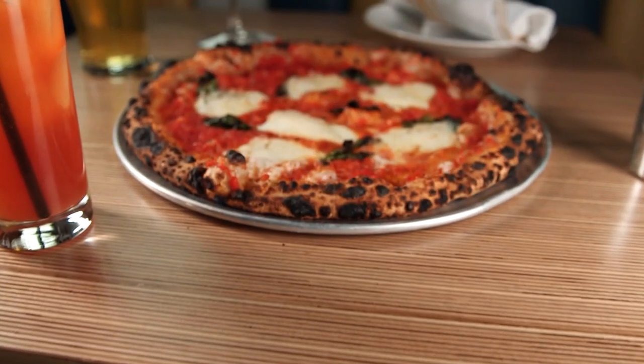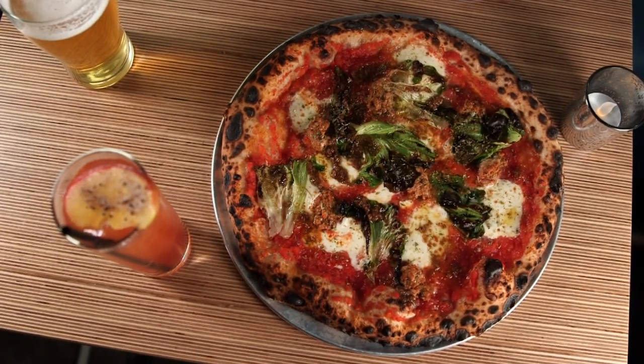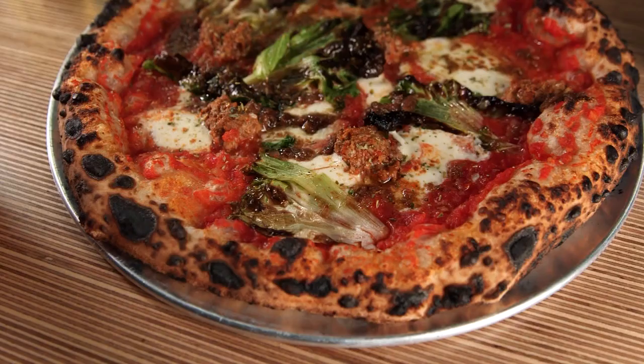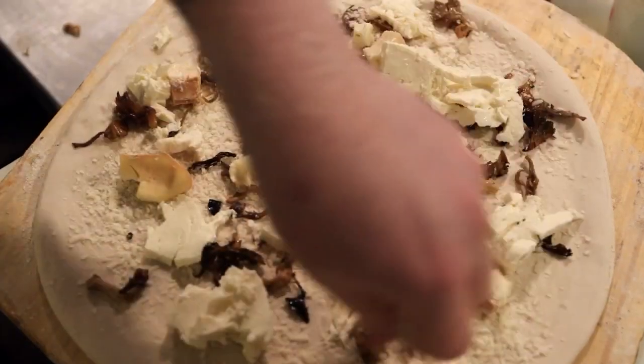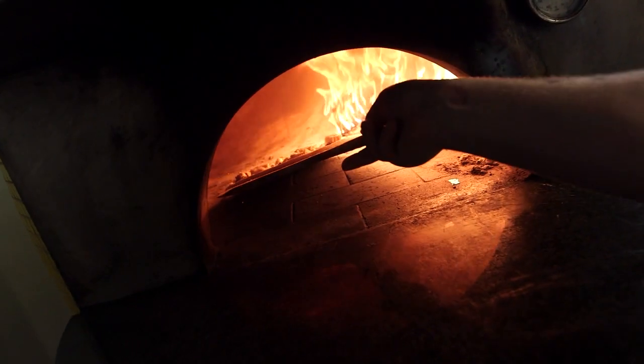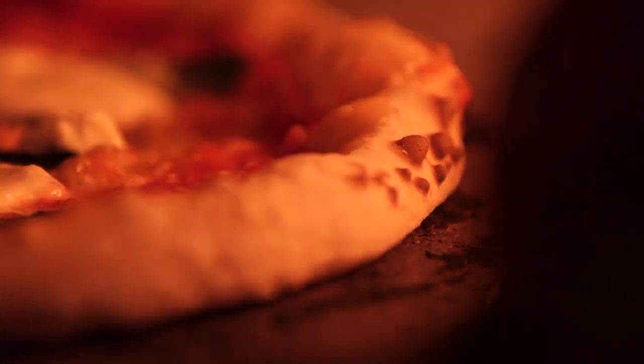And we just try and get funky with the toppings. Of course, we have a margherita, but we also have a salsiccia pizza right now that has chicken sausage and braised escarole with a little bagna cauda drizzled on top. So we definitely think outside of the box when it comes to toppings, but all of them are cooked in this style of quick, hot, blistered, crispy, but chewy crust.